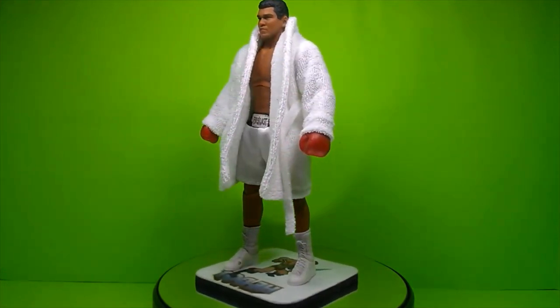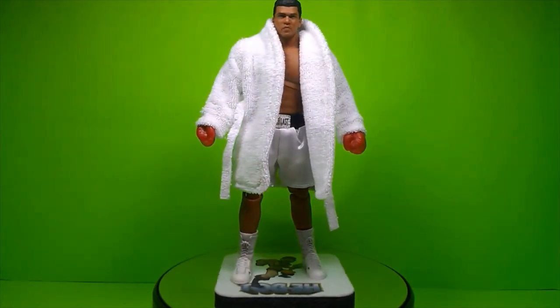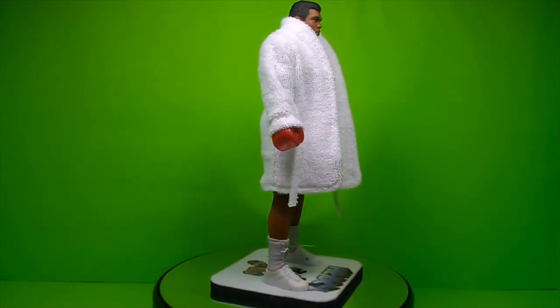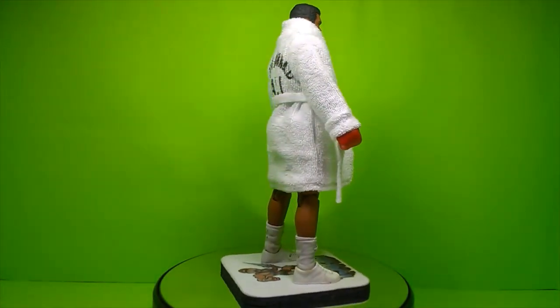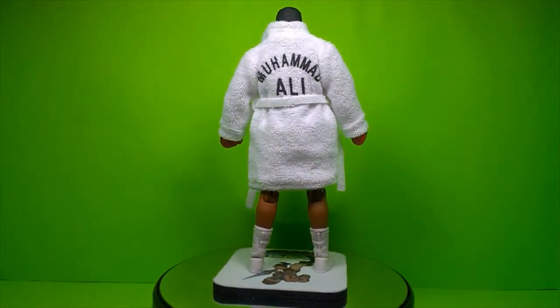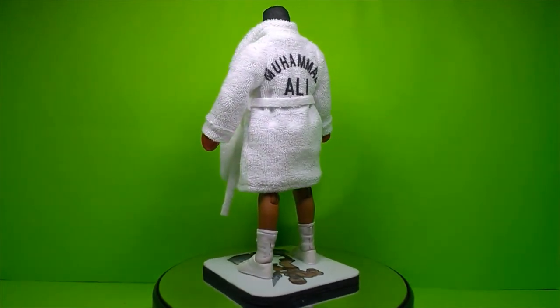It's a definite must own to anyone that is a Muhammad Ali fan, and anyone that really is a serious adult collector or action figure collector that loves anything with quality and that stands out with that premium class. This figure is a must own and a wonderful release for 2019. I can't stress it enough. I really, really highly recommend it.